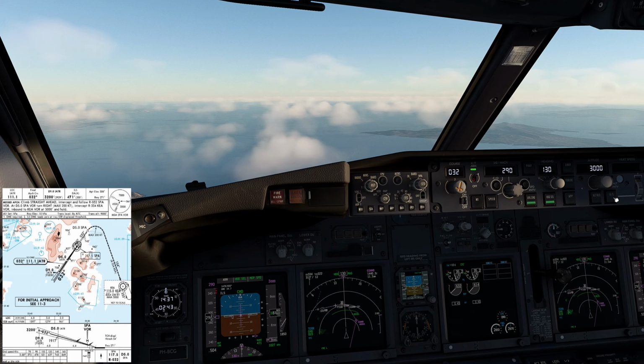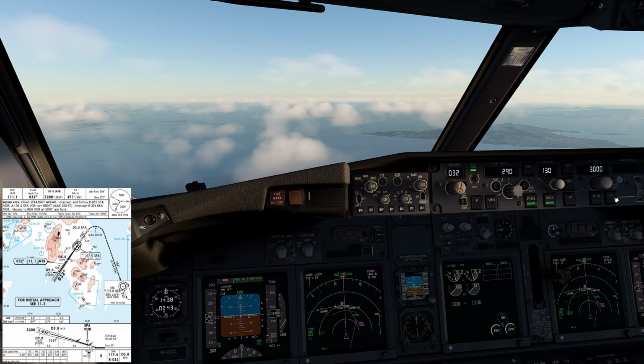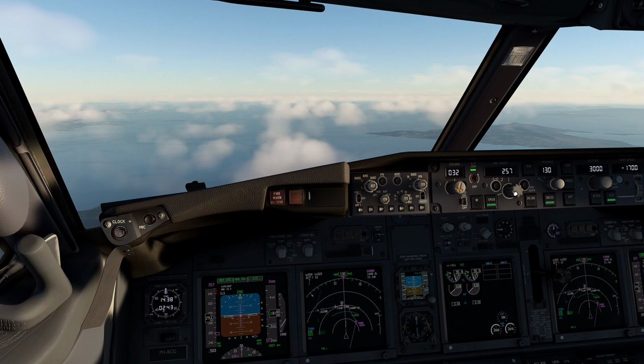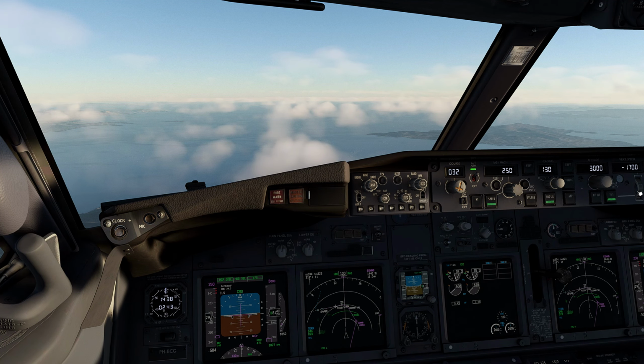On the left 063, heading 350, cleared ILS 03 right. 350, cleared for ILS 03 right.